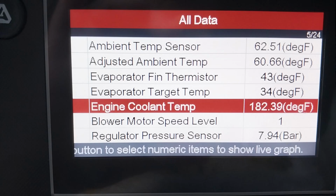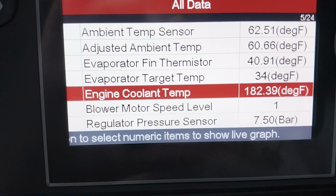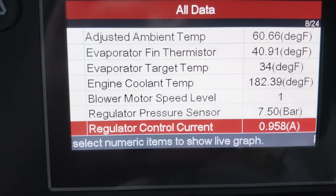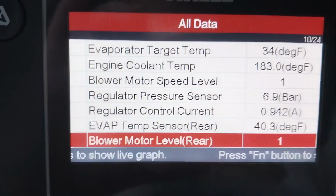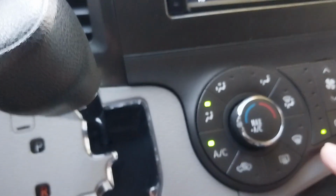This kettle over there is boiling. Cannot do anything about this. I need the transmission temperature. I cannot see that. Blower motor 1. It really shows 1.